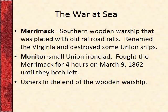But militarily, it's epic because it ushers in the end of the wooden warship. It clearly shows that future navies have to be built out of iron or metal, and wood just doesn't work anymore.